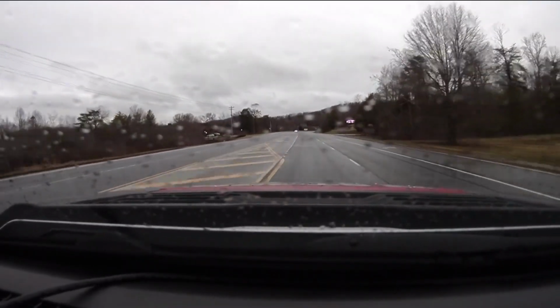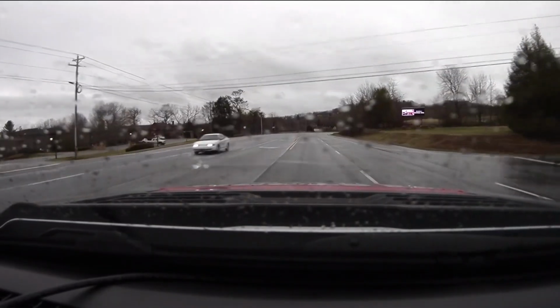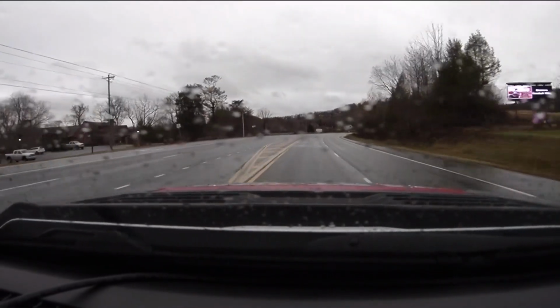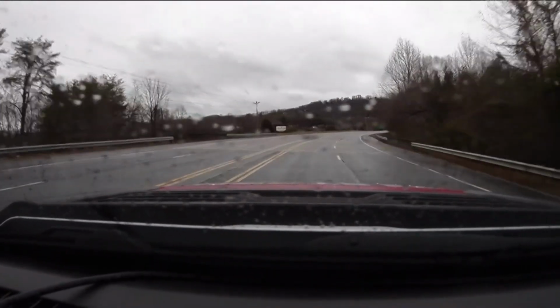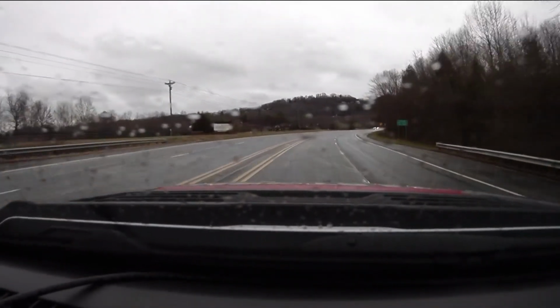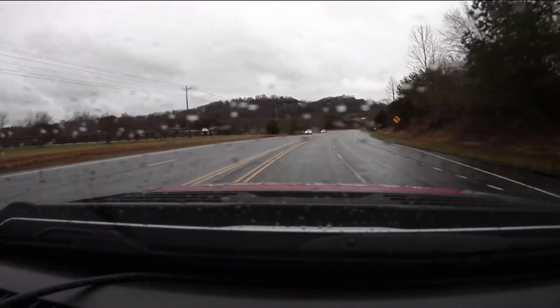But as you can see here, the roads are mainly just wet, and even this precip that's falling from the sky right now is mainly in the form of liquid, just some light rain that is coming through right now. The roads are fine. Temperatures here right now, Thunder Truck temperature is at 41 degrees.